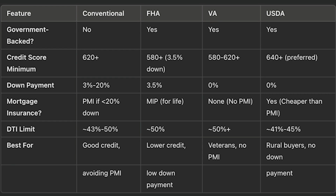Okay, so you've got the numbers and the benefits. Well, how do you pick the best fit? Let's break down which one is best for you right now. Look, if you're still feeling overwhelmed, don't worry. I'm about to give you the no fluff way to pick your perfect mortgage match.